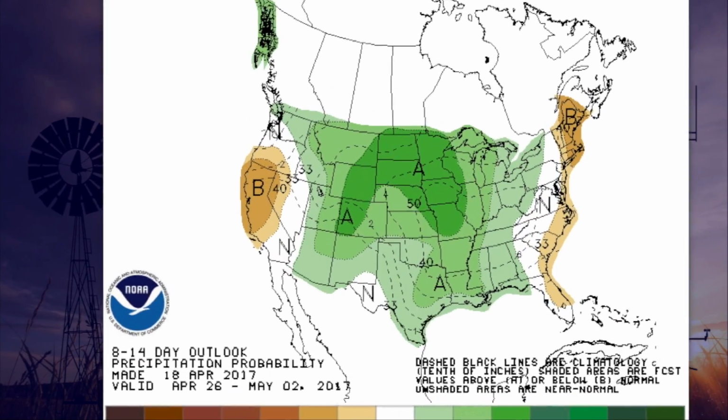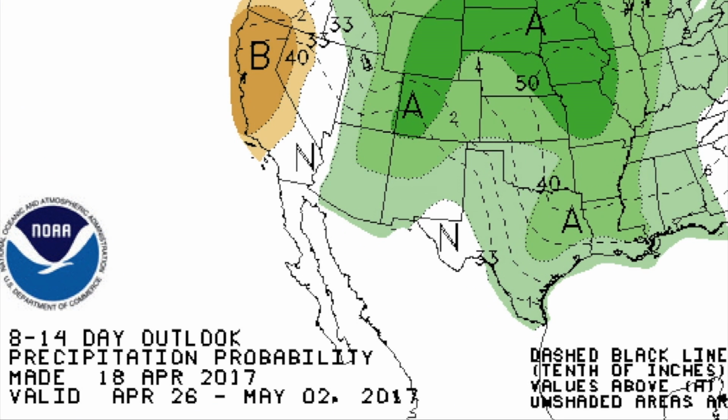If we take a look at this 8 to 14 day precipitation outlook, this is for April 26th through May 2nd, we do see increased odds of above normal precipitation for that period across most of the center of the U.S. And for late April, early May, above normal rainfall would mean some pretty good moisture for the state.